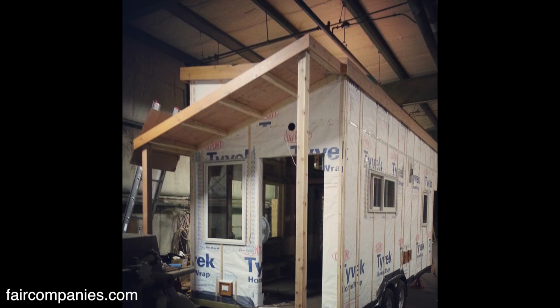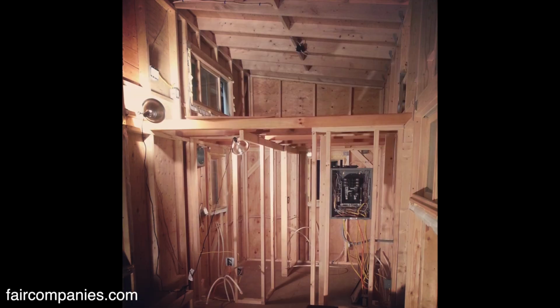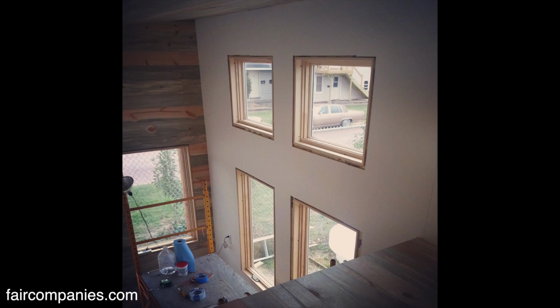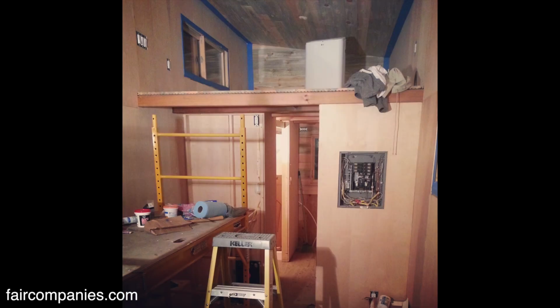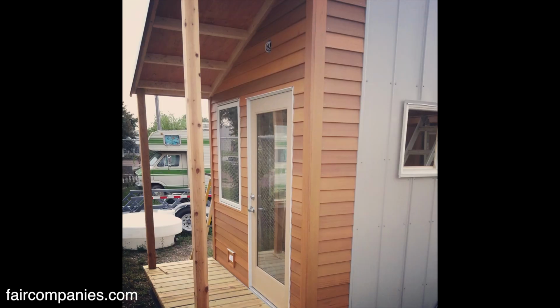I started this house having never done any construction work at all. I knew how to use a skill saw and a drill and whatever. I was comfortable with tools, but just started doing lots of research, and I instantly was kind of obsessed with the idea.